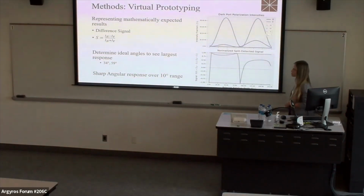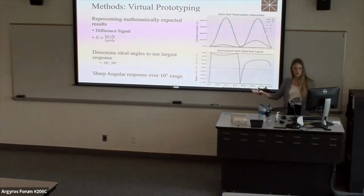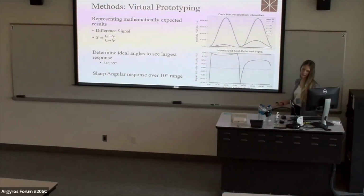With our code, we also determined the ideal angles for our two corner box setups, the half wave plates and polarizing beam splitter half wave plates. So we determined the best angles for that by iterating through all the possible combinations, 180 degrees for both of those. And we determined that at 34 degrees and 59 degrees, we see the sharpest response in that degree range.